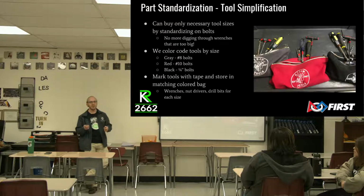So if you need to disassemble something on the kit of parts chassis, you grab the red bag and you can get a wrench out and a socket driver or an Allen key. If I need to drill a hole for a number 8 bolt, I can grab the gray bag, and all the drill bits for that we use are already in that bag. So it makes it really nice to be able to work with different systems.